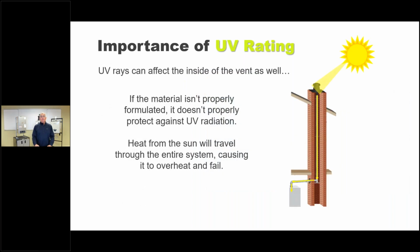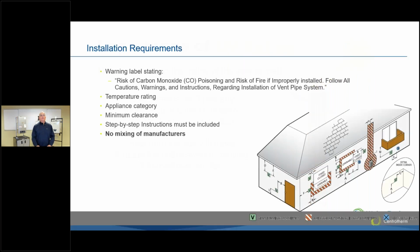So one of the other things that UV can do is actually heat up the pipe, heat up the venting even with the appliances off, and then combined with a higher flue gas temperature, I can have too high a temperature in that material and start to cause a problem.